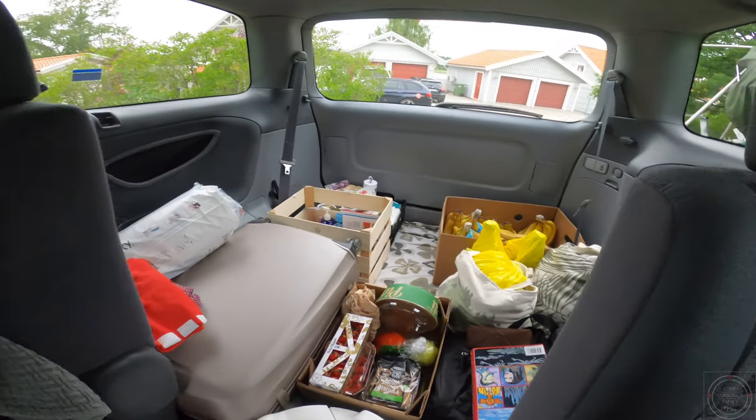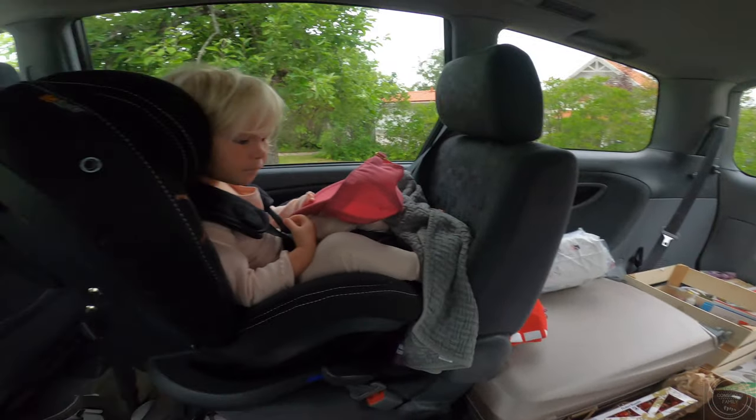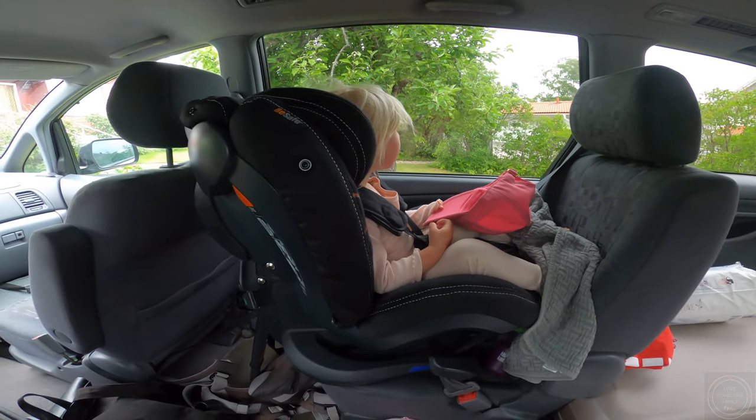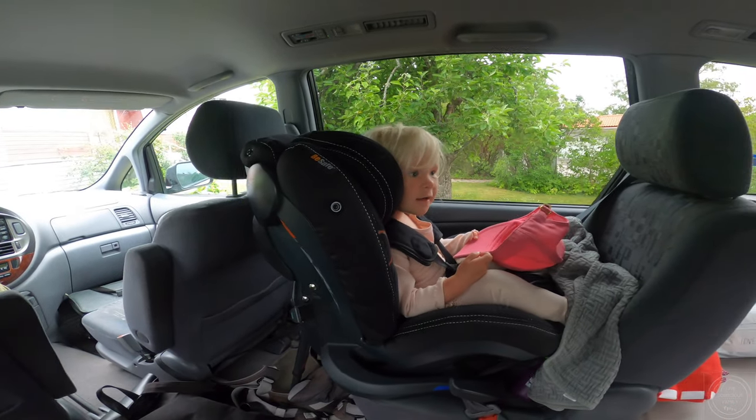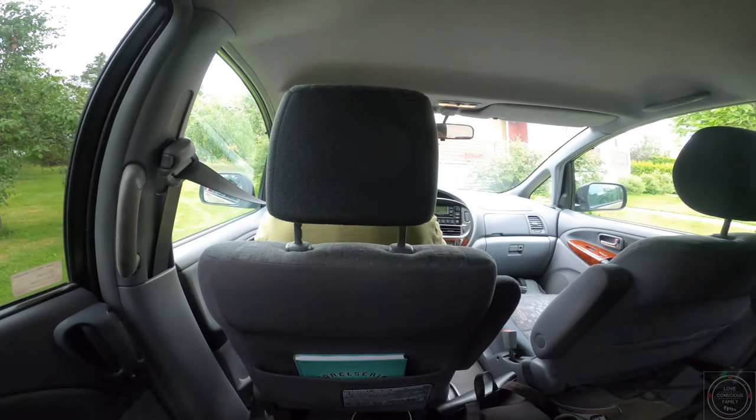So yeah, everything is packed. We have a big car, Aurora, so it fits everything good. Yeah. Let's go now! Woohoo! Let's drive!